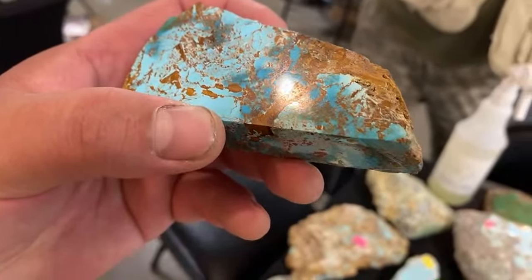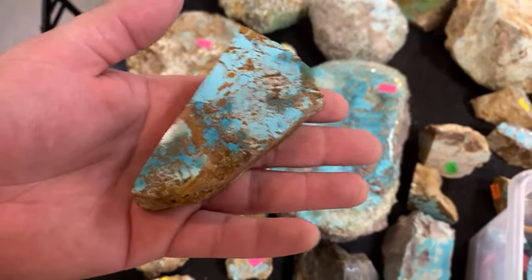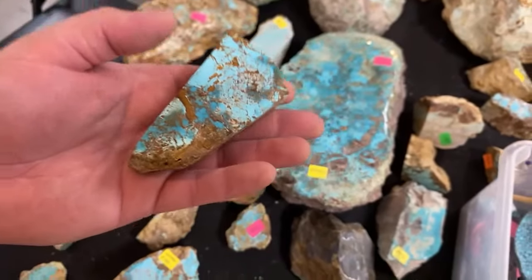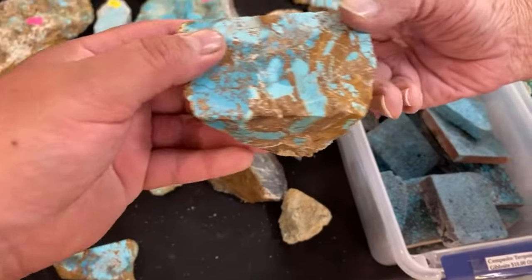This is stunning. What great color. That's a real nice piece of Amaru. Let's see. It came off of a chunk like that. Oh, wow.